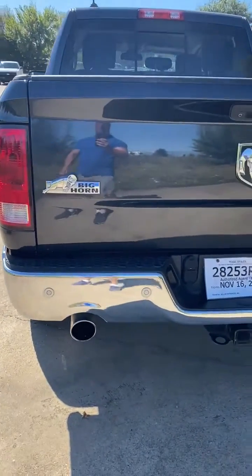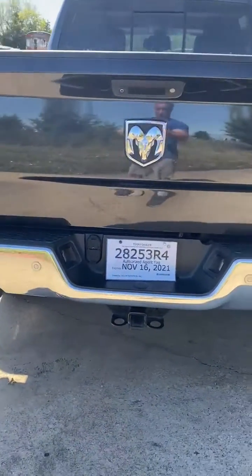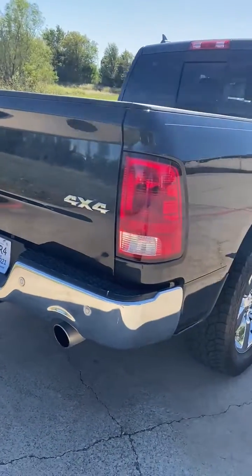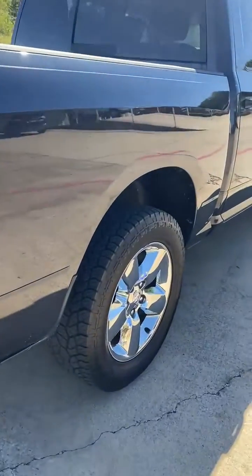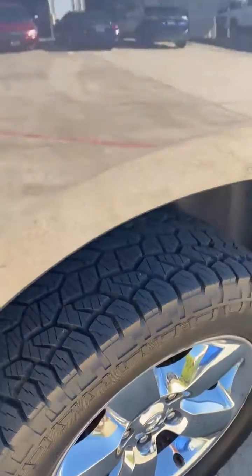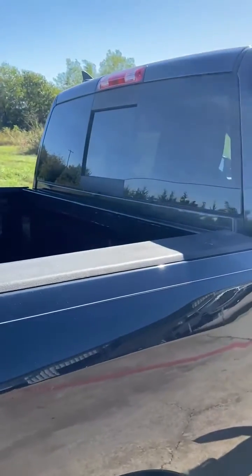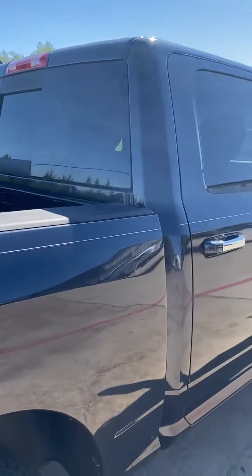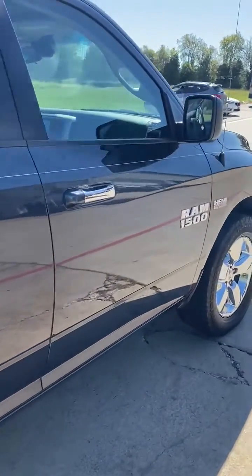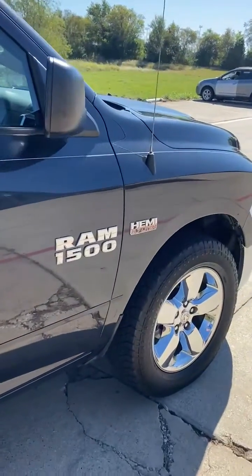Front and rear parking sensor, backup camera, tow package. Chrome wheels, tires in great shape, absolutely no rust on this vehicle, power sliding rear window. Vehicle is running, it needs nothing mechanically or cosmetically.